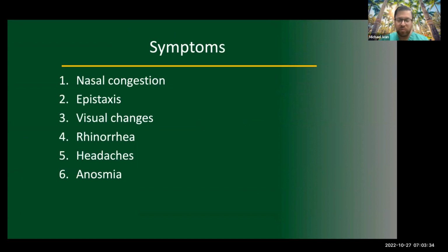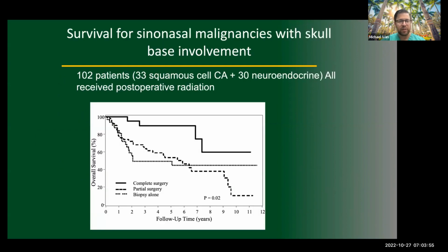So when somebody presents with a novel endoscopic tumor, a new anterior skull base tumor, the symptoms are obviously related to where the tumor is and what's compressive. What are the symptoms that it's compressing? So nasal congestion, epistaxis, visual changes, rhinorrhea, headaches, anosmia are kind of the run of the gamut for these.